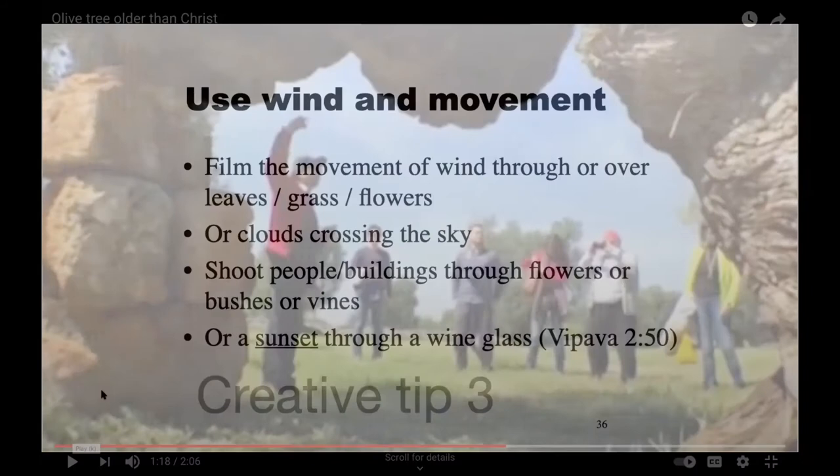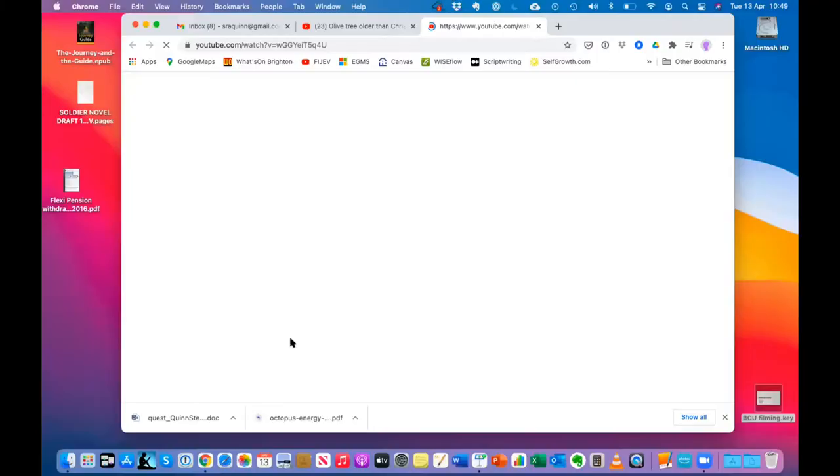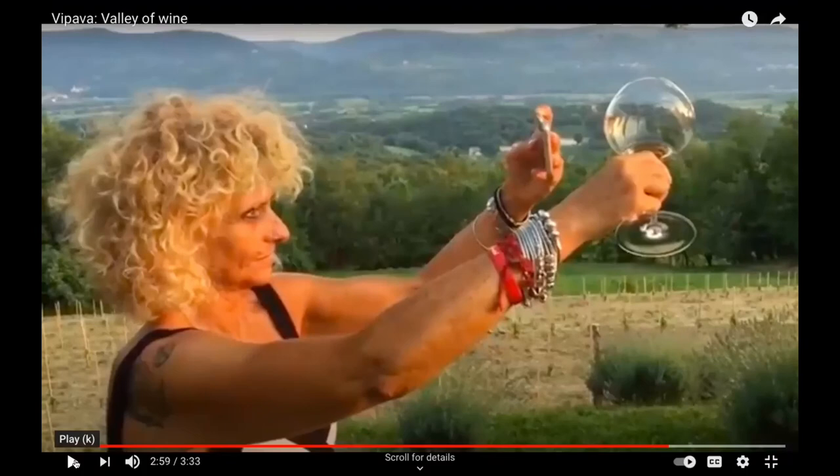The technique I like to use is using wind and movement. You film the movement of wind through or over leaves or grass or flowers, or clouds crossing the sky in slow motion. Again, continuing the wine analogy, this time I shot a sunset through a wine glass. An interesting technique: by filming things through other things, you often get interesting images.